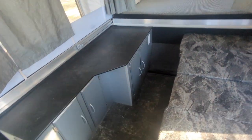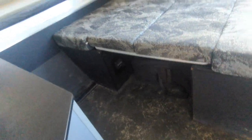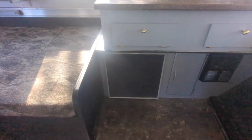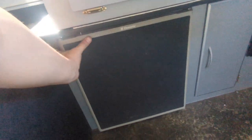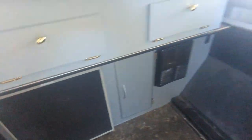You got all kinds of storage down here. You got storage and the outdoor barbecue grill that's really cool, that connects to the propane outside under there. Comes with a little mini fridge. Let's see. We just got back from the beach, so I need to clean it out. That's why I'm opening it up.